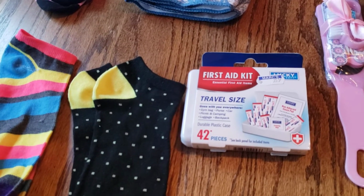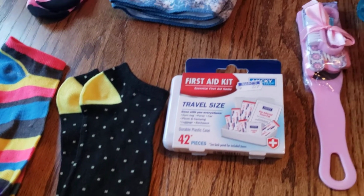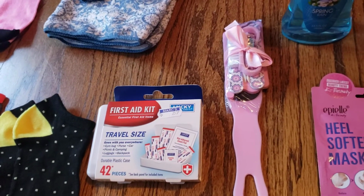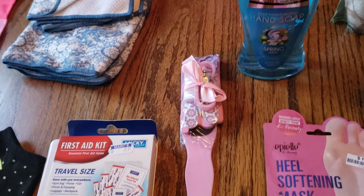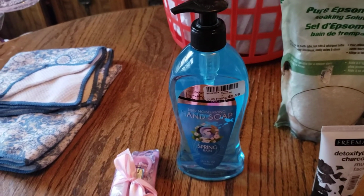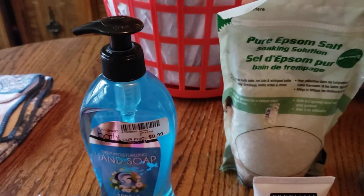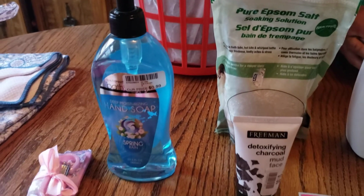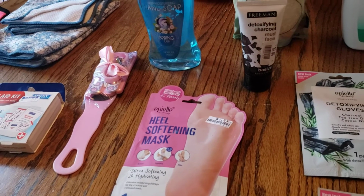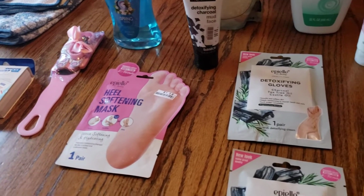And then with our socks comes what? Something to file your feet. Trim your nails and clean them. And as you can see, I have a lot of aqua blue and mint green and pink. How about that? I have things for your feet, hand and glove, and foot mask to soften your limbs. How about that for a working person?